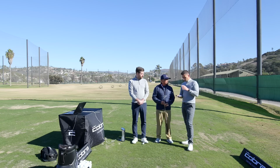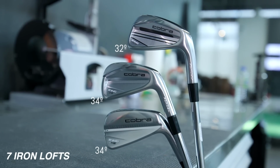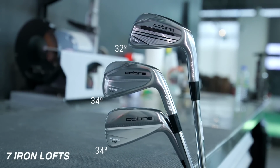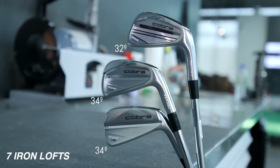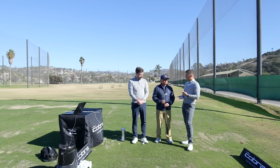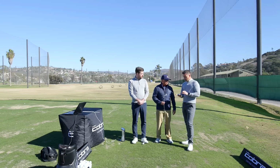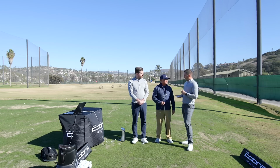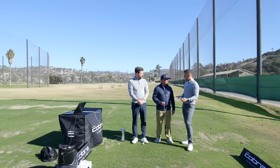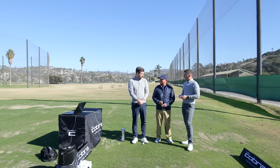Yeah, without a doubt. So three heads, two that are very much in the traditional loft progression, one that is a little bit more in what we maybe call a modern loft progression. So in a nice window, 28 degrees on the 6 iron, 32 on the 7, 44 in the wedge. Really nice progression. And here we've got 7 irons, so we're at 34 on the 7, 46 in the wedge. So nice traditional right here. Exactly. Very cool. Awesome.